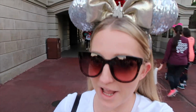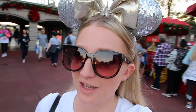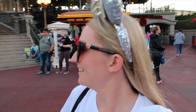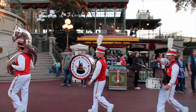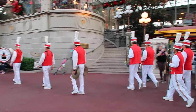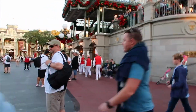We're just walking into Magic Kingdom and it's really quiet for some reason, so I feel like something's going to be happening. It looks like maybe some sort of show. Something's going down. Yeah, because they've blocked off the pathways and it's really eerily quiet, isn't it? Don't you think? Yeah, but we're here at Magic Kingdom. Oh, here we go. The Main Street Philharmonic. Okay. They're off to do something, I think.